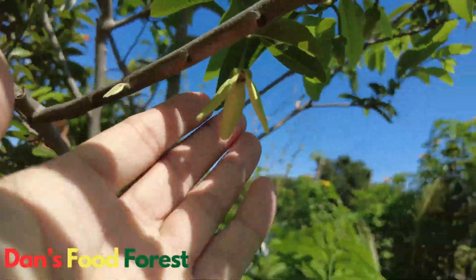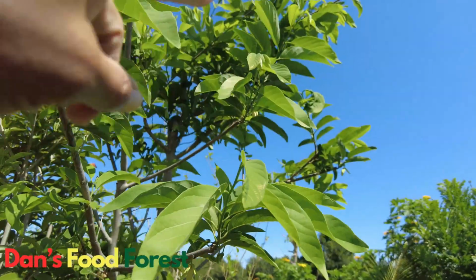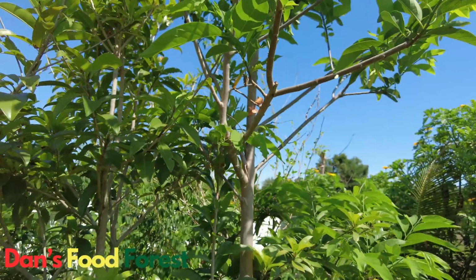So see these blooms pushing. I could see a lot of fruit set on the higher branches, so that's good. It's looking good.